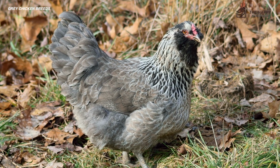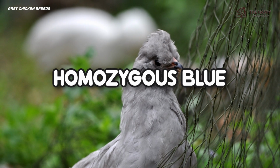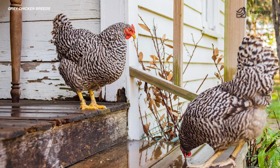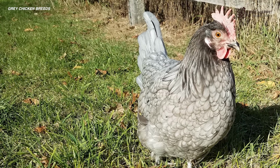The second, also known as homozygous blue, is also called splash. This means when you breed two blue chickens together, half of the chickens will be blue, while the rest will be either black or splash.